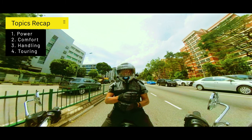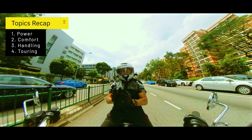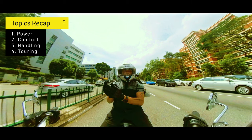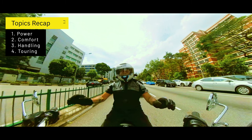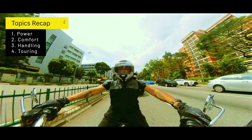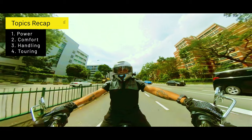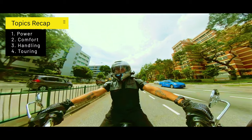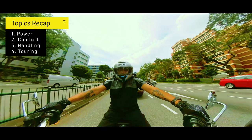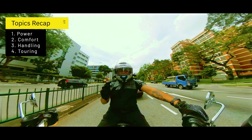I feel that it has a nice curve in terms of power. You have good torque in the lower end, you've got a good mid-range, maybe a little bit weaker on the fifth gear, but at higher gears, at higher speeds, this is not a race bike, so I don't think you're going to be hammering, putting pedals to the metal, so to speak, right? So it's more than enough power.